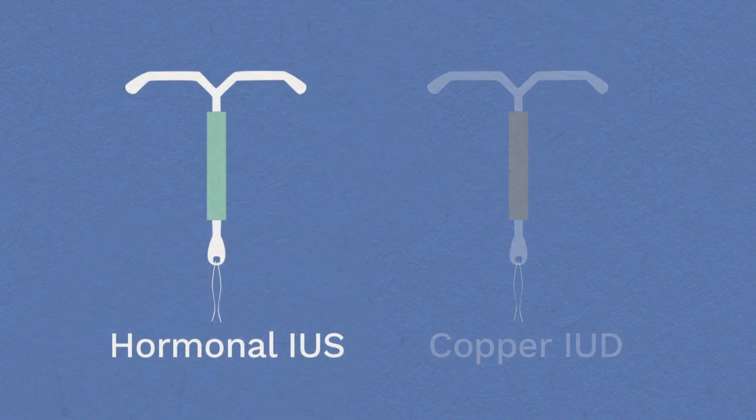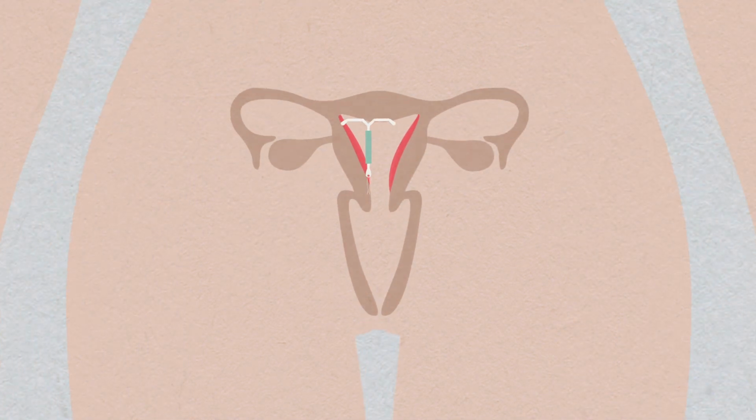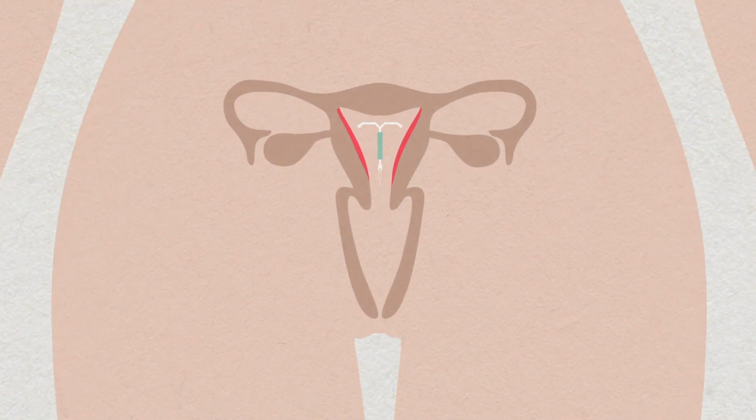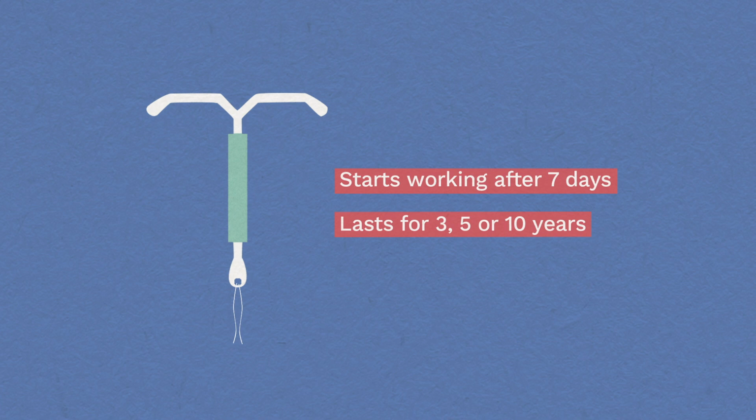The hormonal IUS works by releasing a tiny amount of a hormone called progesterone, much less than the pill releases. The progesterone thins the lining of the womb, which prevents a pregnancy from settling there. It also thickens the mucus in the cervix, stopping sperm getting in. The hormonal IUS takes 7 days to be effective and lasts up to 5 years, or longer if you're over 45.